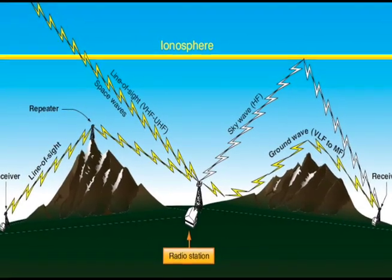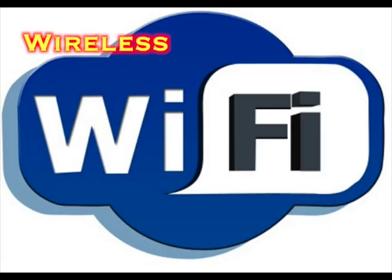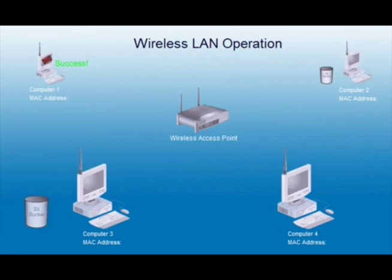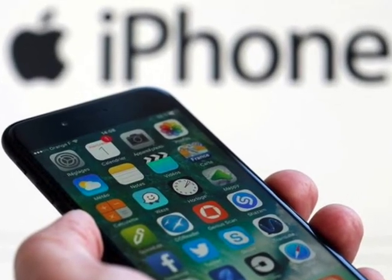Radio waves can be as long as mountains are high. Radios don't need wires. It is why they are called wireless. Wi-Fi is another wireless communication. It uses radio waves to connect computers together. Smartphones use radio waves to make calls. iPhones are made by Apple.